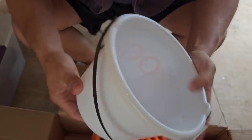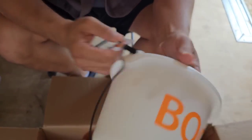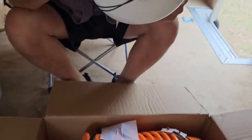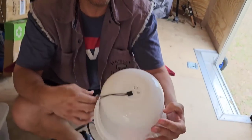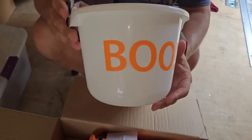Like glow in the dark light up? Yep. Look. Try me. Oh, look nice. Can you see that? That's even better scaring than glow in the dark. Is it scaring you at all? Uh-uh. I think you turn it on and then you go. Yeah, you see the light right there? Yeah, and then it comes through here and it shines through all your candy and it's scary.